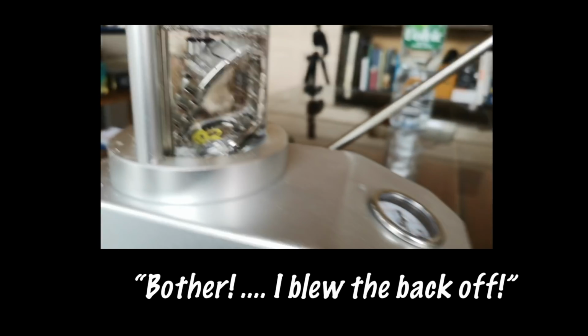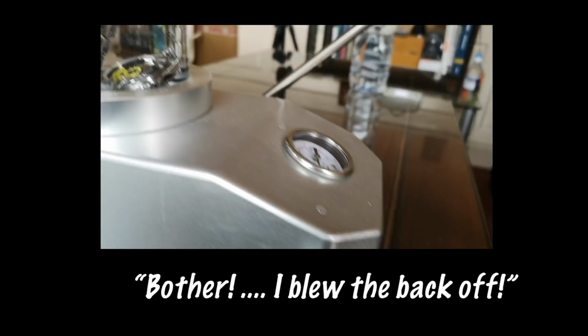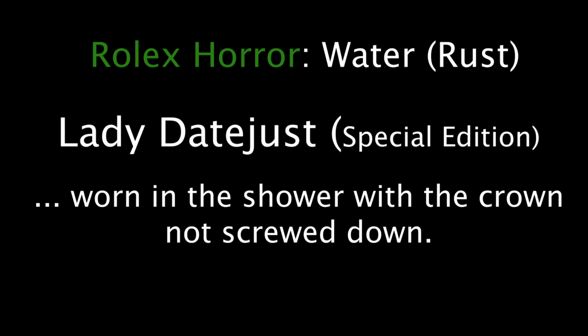Shit. Move the back off. And finally, we get to see what havoc is caused inside a Rolex when water does get in. Now, thankfully, this is a rare event, but you do have to keep the crown screwed down when you wear the watch in the shower.